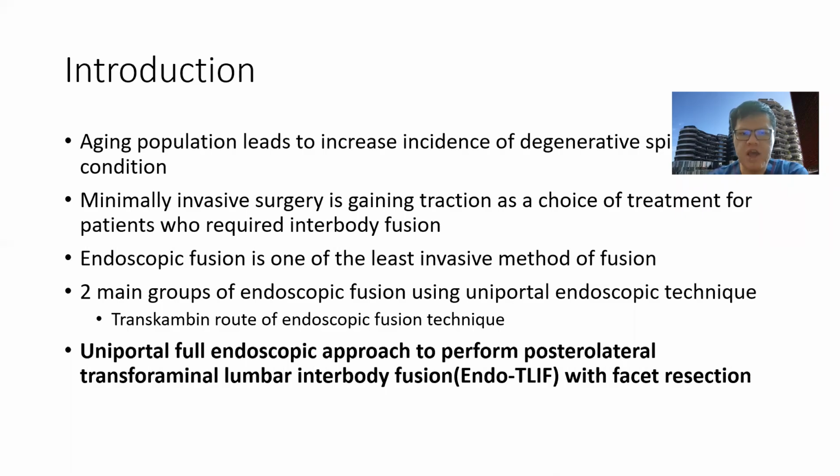An aging population leads to an increased incidence of degenerative spinal conditions. Minimally invasive surgery is gaining traction as a choice of treatment for patients who require interbody fusion. Endoscopic fusion is one of the least invasive methods of fusion. And there are two main groups of endoscopic fusion using uniportal endoscopic technique. One is the transforaminal route of endoscopic fusion technique, often using local anesthesia.